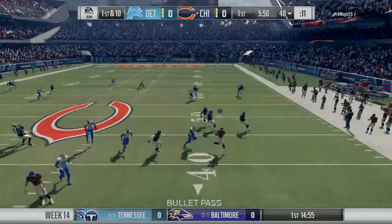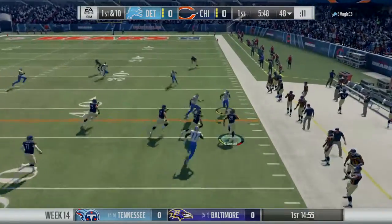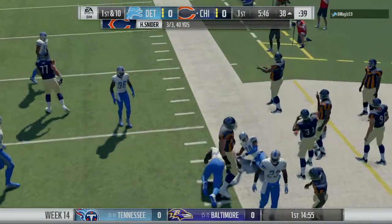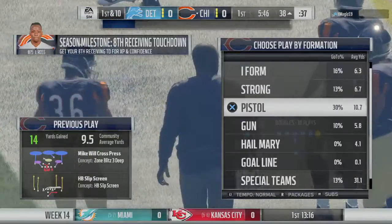He'll look to throw. Now they go screen. It's complete. Back-to-back nice gains. That one for 14 yards and another first.